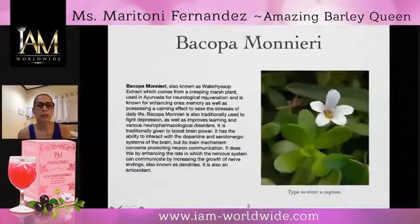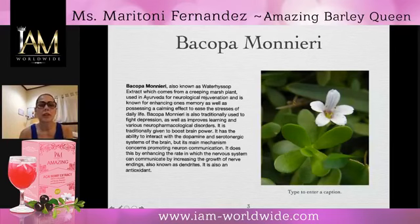Alright, so what are the things in our Bacopa Monnieri? There you go. Bacopa Monnieri is also known as water hyssop extract, which comes from a creeping marsh plant used in Ayurveda for neurological rejuvenation and is known for enhancing one's memory as well as possessing a calming effect to ease the stresses of daily life. Bacopa Monnieri is also traditionally used to fight depression as well as improves learning and various neuropharmacological disorders. It is traditionally given to boost brain power.